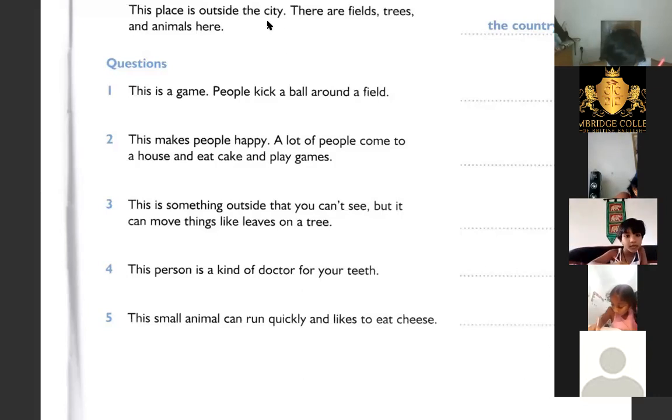Yes, newly joined student, please take your writing copy and write down these sentences in the back.